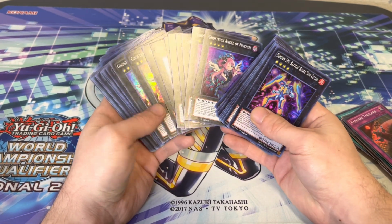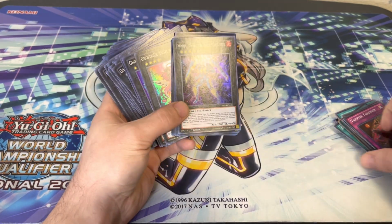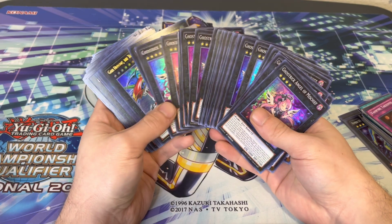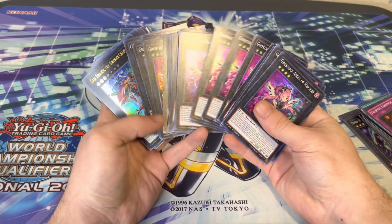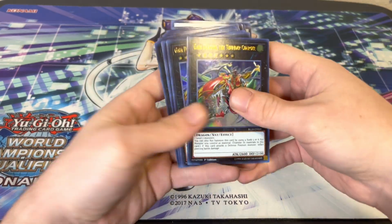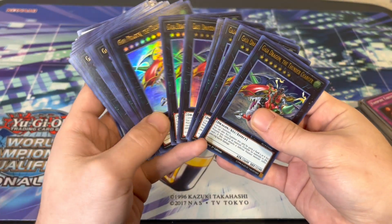This Ghost Trick Angel, I opened up so much of this set. So I had a lot of those, as you can see. And then guys, I also opened up a lot of Battles of Legends, so there's quite a few of these.